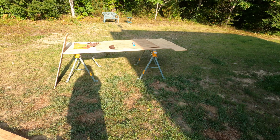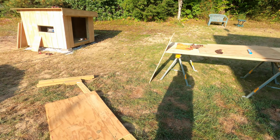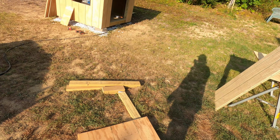All right, I had to use an extra piece of the T111, but I'm learning. This will be the other door. I got it marked out. I just got to cut it. This is what took a while because I did it, not that I did it wrong. I put the side up and then cut it from the inside, which was a nightmare. And then I had to brace it.